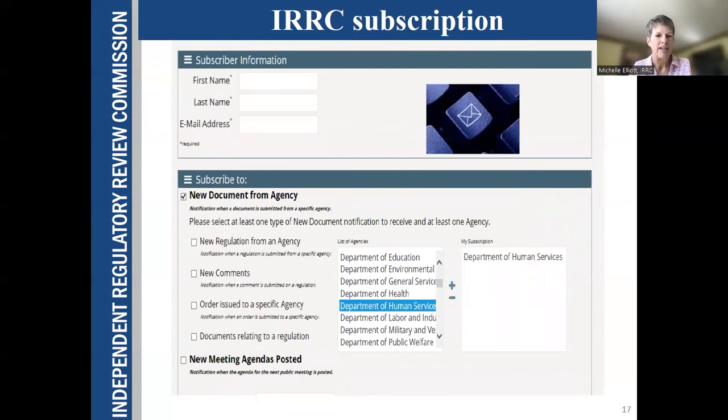And this slide, as you can see, allows you to drill down a little more to what specific types of information you want to be notified about. So you could concentrate on a specific regulation or agency that affects you or something you're interested in. And you can also choose what types of notification you would receive or when certain types of documents are posted. That includes proposed and final regulations, comments from a committee, comments from the public, comments and orders from IRRC. So one thing to remember is that comments submitted on any particular regulation will be posted here on IRRC's website.